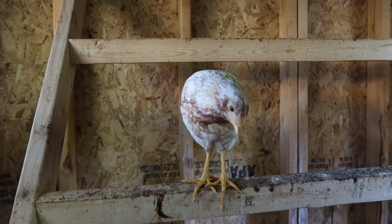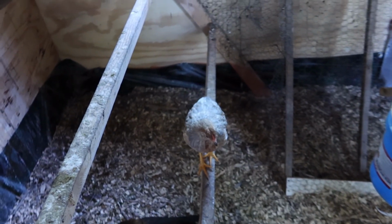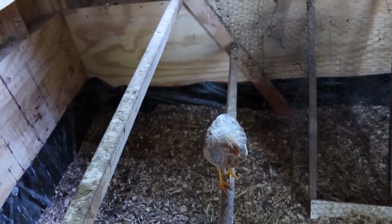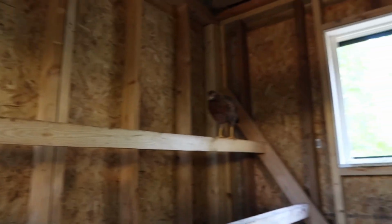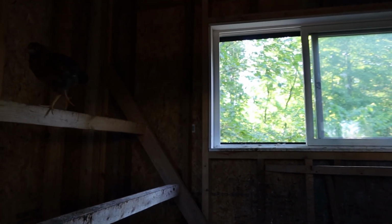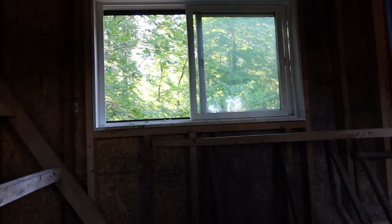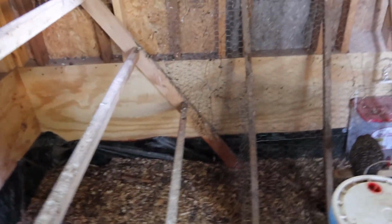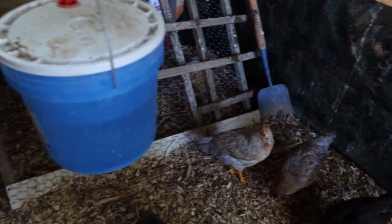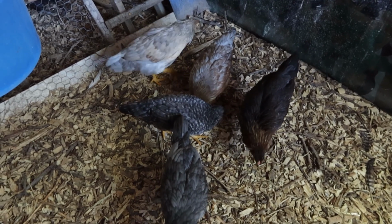This is Cinnamon, and that is Silver. And Cinnamon and Silver had an adventure this past week. They both decided to roost in that window overnight. And we found them the next morning wedged between the wire and the window on the side that doesn't move. So we had to cut the wire off and get them out. We're just very thankful that both of them are okay.